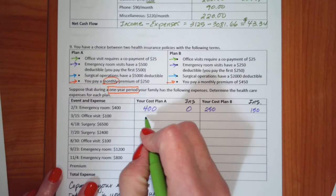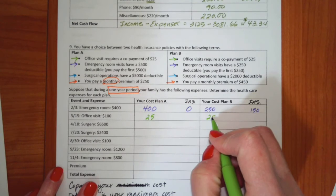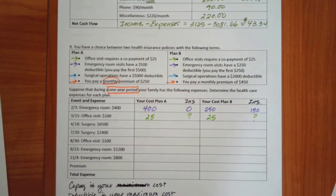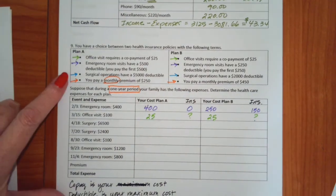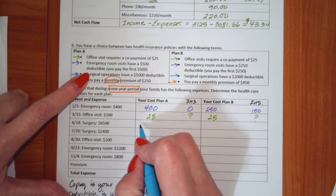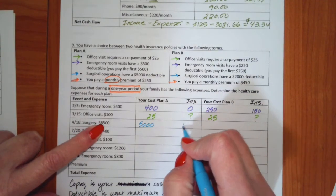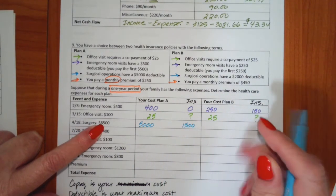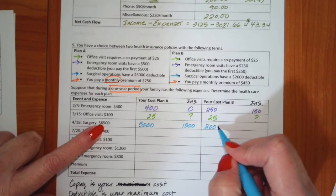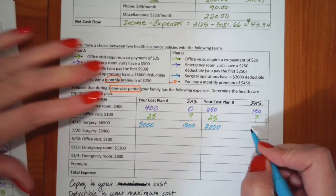Okay, an office visit, $25. We don't know what the insurance is paying on that because you just pay the $25. Then we have a surgery that's $6,500. On this plan, you pay up to $5,000, which means you're going to pay $5,000, and the insurance company is going to pay the additional $1,500. Here, your deductible is $2,000. Since it's over $2,000, you pay all of that, and the insurance company pays $4,500.